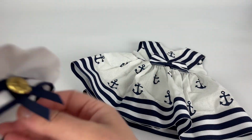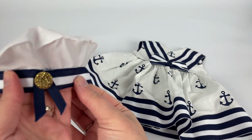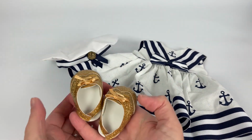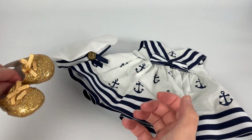Comes with this little hat. Everything's a little wrinkled now, but this little hat with this gold detail right there. Then I paired it with Isabelle Palmer's shoes because they are gold, and I thought that this would look perfect. They also look very similar to those red shoes I already packed. So cute.